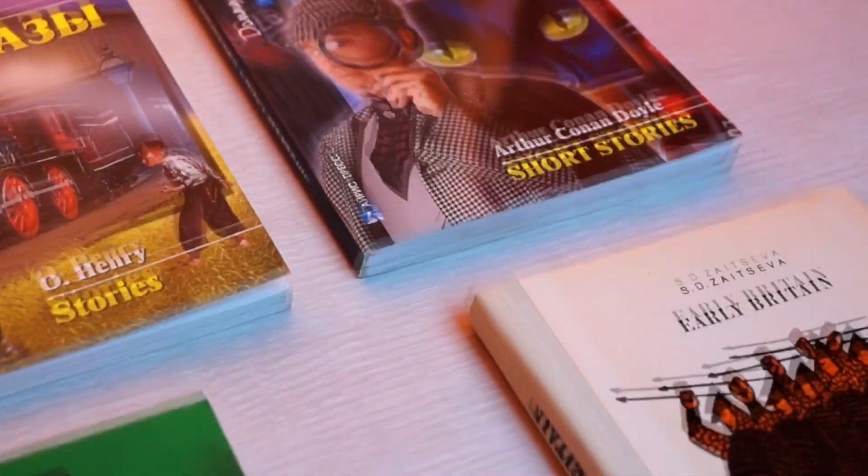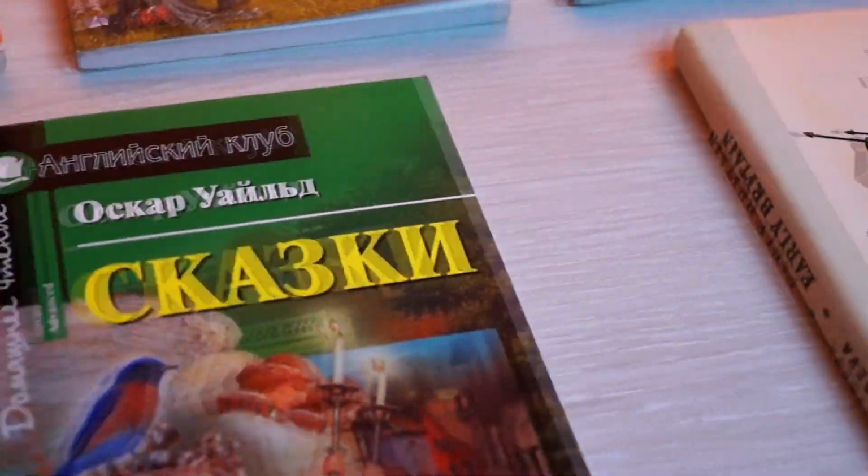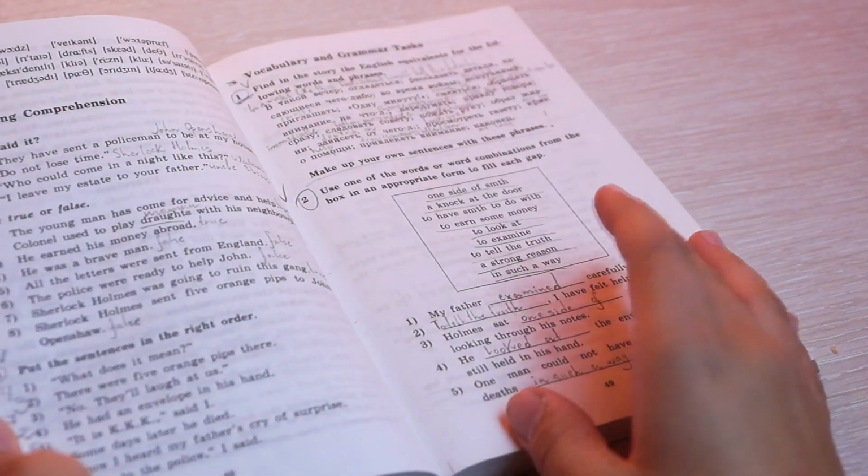Now I'm gonna tell you about my ways of reading in the English language. As you probably know, I'm a bookworm and I can't help reading almost all the time. So reading is my favorite skill to improve. I have two types of books on my bookshelf. The first one is books for studying. They're usually adapted ones and they include a lot of exercises and comments. I use all those books for studying, and now I'm gonna show you how I read these books.